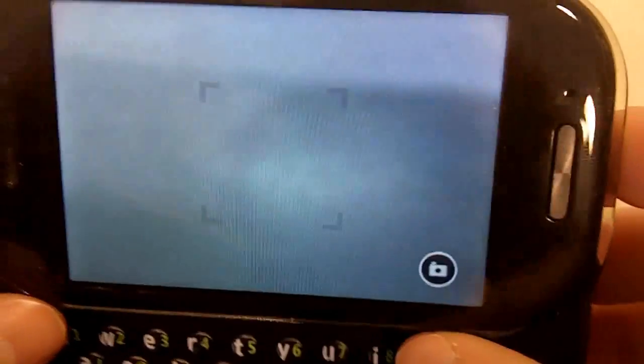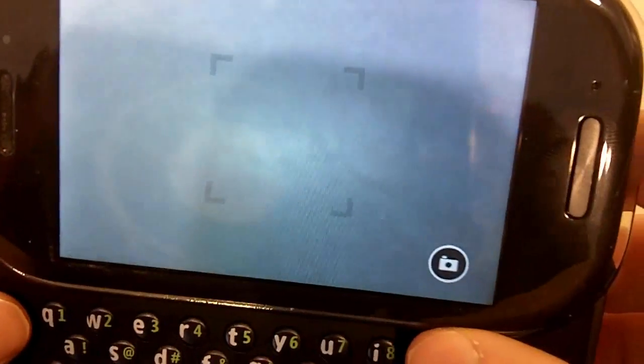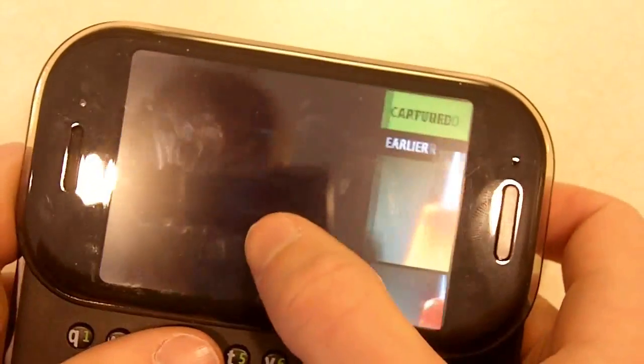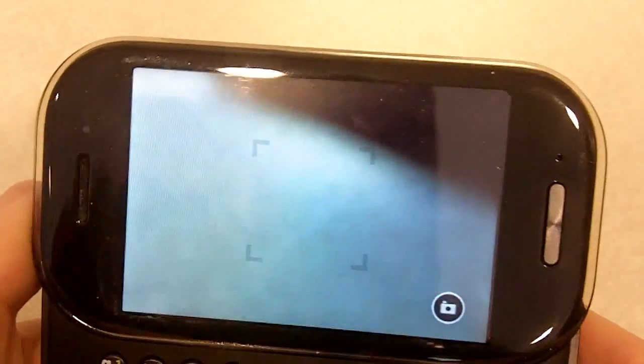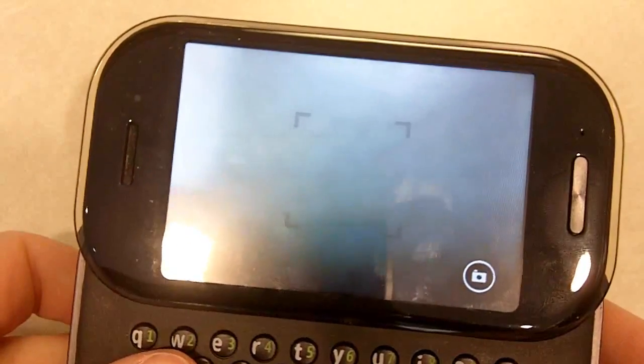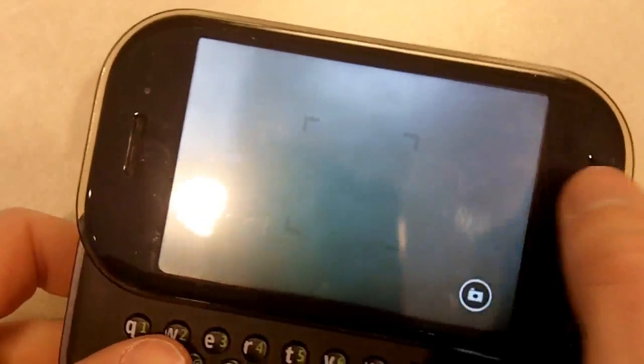This thing takes pretty good photos. I would not say it's 8 megapixels though. But the flash on it is pretty good. It's really bright and it blinds people. And the video is also pretty good. It says it records in 720p. Again, I'm not sure if that's the case, but it still looks pretty good for a phone.